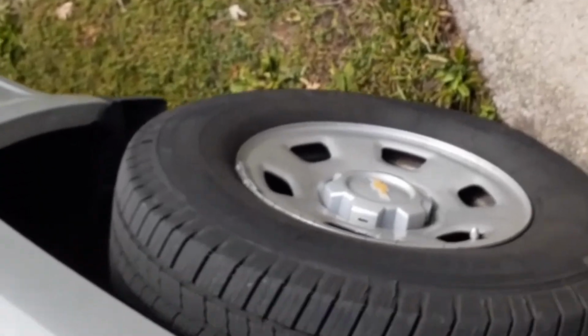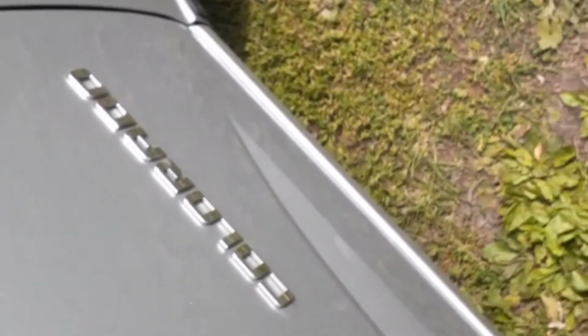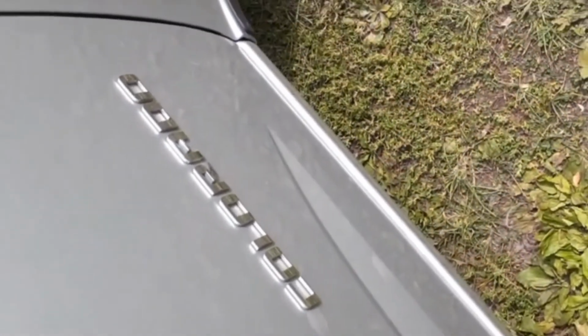All right, guys, so that solved the problem. It ain't making no noise no more, no wind noise. So that's how you change the differential fluid on a 2019 Chevy Colorado.